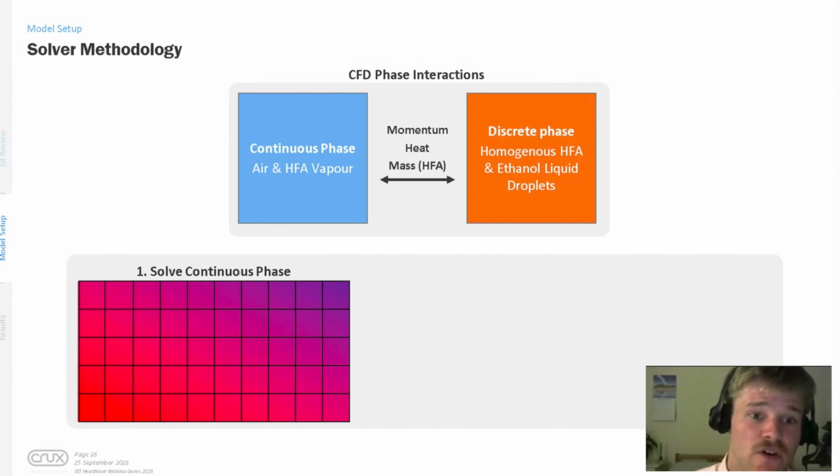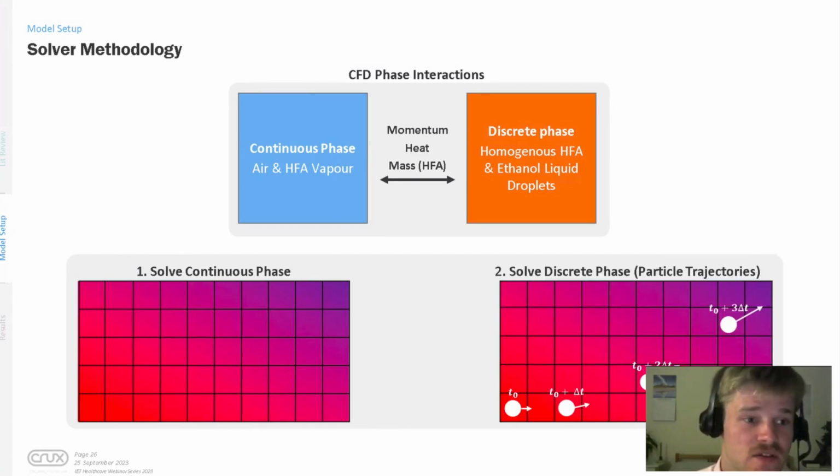So from a solver methodology, this steady state approach, we're going to solve the boundary conditions, so without any droplets. We're then going to ask the solver where the particles would go in that flow. And then because we're using 2-way coupling, we're going to add the effects of those particles back to the continuous phase. So these are added back as source terms, and that in turn is going to change the solution of what's going to happen to these gases.